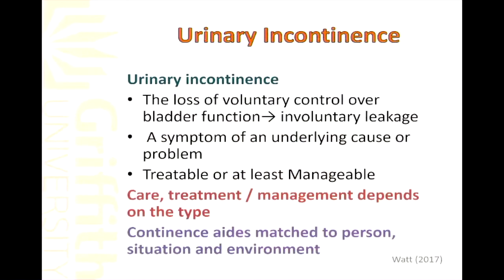So urinary incontinence, the loss of voluntary control. So incontinence either through urinary or bowel incontinence. If you're incontinent, we've lost voluntary control for whatever reason. It's normally a symptom of something that's underlying. So sometimes we're not going to immediately treat the incontinence, but we're going to try and find out what is causing that incontinence and try and treat that one. Continence aids, we'll look at in a moment.